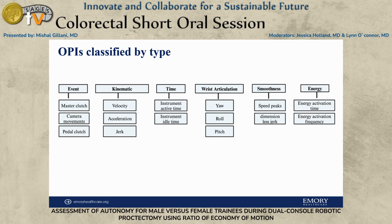One way to classify OPIs is by type. One of the types is event metrics, which gives information about how many times the surgeon used the clutch or moved the camera. Next, we have kinematic metrics, which gives information about how fast or jerky the instrument movement was. In addition to these two, we have time, wrist articulation, smoothness, and energy metrics as well.